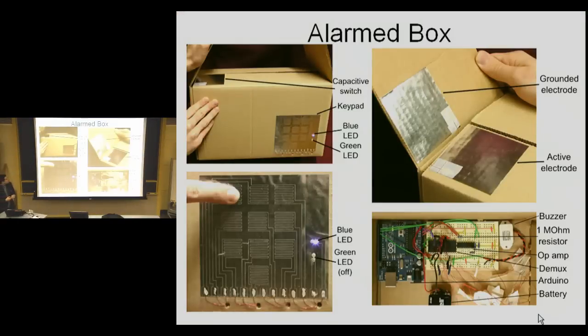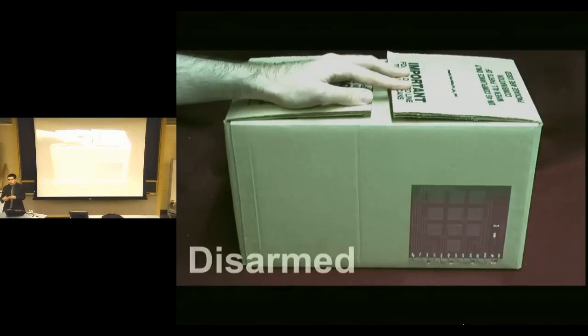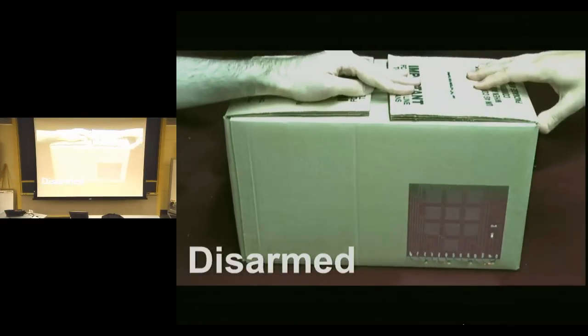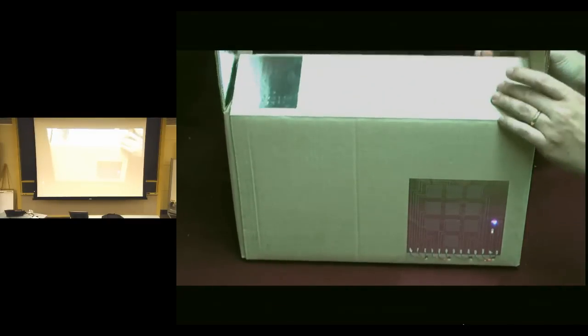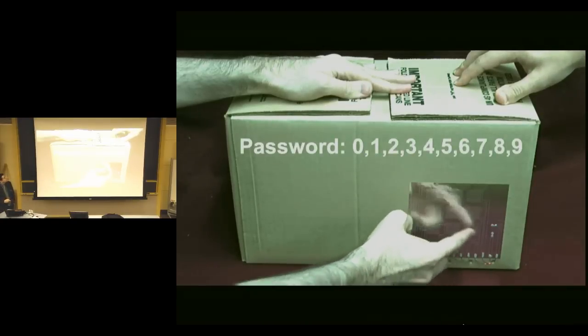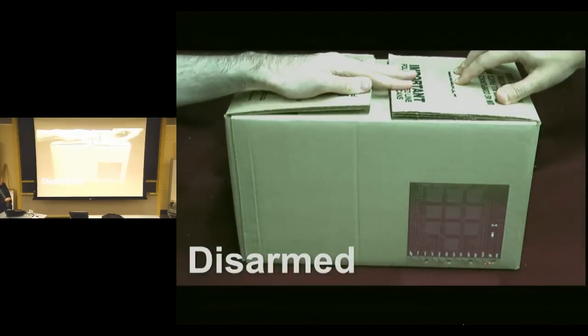And the final demonstration I'll show you is us putting this on the side of a box. Essentially, it works as a security keypad. If you do not enter the right password, you're not able to disarm the box and open it without setting off an alarm. It does have an audio component. I didn't do a good job of getting that recorded, but what you see here is when the alarm goes off, both of these LEDs, also on the metallized paper, light up. And then it is disarmed.